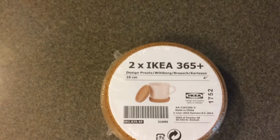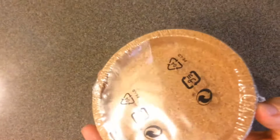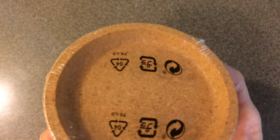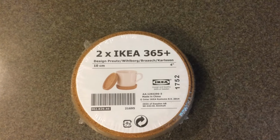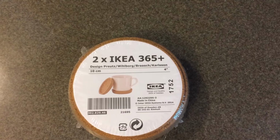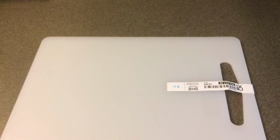We also picked up one package of these IKEA deep coasters. They're made of cork and they have a deep indention. And they were $1.99 for two. And this was the 365 plus line. And we picked up this cutting board. It is plastic and it has a pretty good thickness actually for the price. And it is dishwasher safe and we paid $1.49.